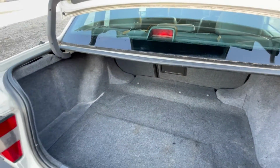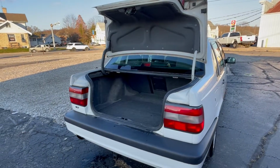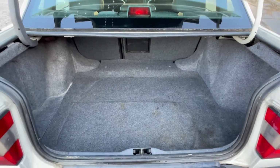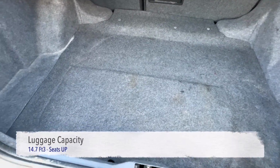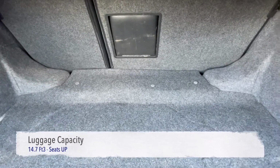Now, under normal circumstances, the trunk is actually supported by hydraulic struts. However, right now it's basically on its own weight, so it's a very heavy trunk lid. But as you can see here, even with the seats up, you have a nice amount of cargo space. Nice load flat floor. It's carpeted all around. That pass through there.